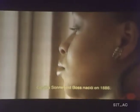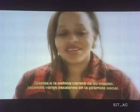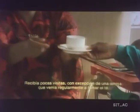Herr Zeno Sonnefeld Boss was born in 1886. Thanks to her husband's meteoric career, she had moved several rungs higher on the social ladder and spent most of her days looking after the house and reading. She received few visitors apart from a female friend who regularly came to tea.